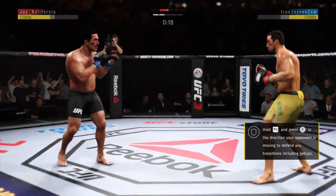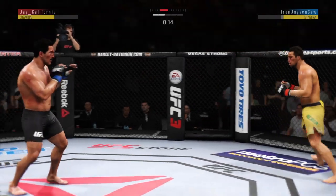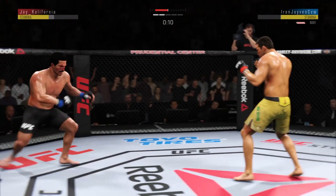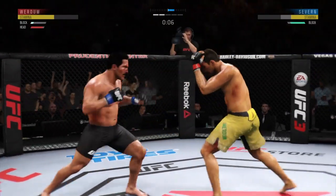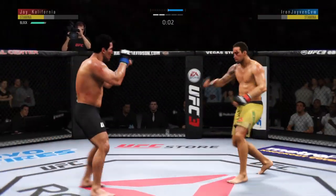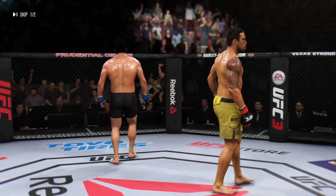Sever gets up. But he looks hurt here, Joe. I'm not sure he's recovered. Push kick there to the body. Oh, he blocked that offense, Joe. Oh, he missed that kick. 10 minutes in the books.